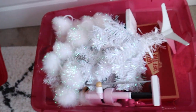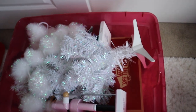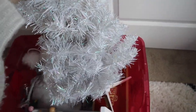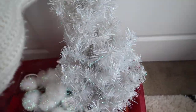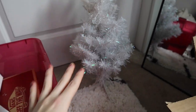Now going into this bin, this is a whole mess. I haven't gone through this since last year, but I have a mini white tree. It looks just like the bigger one I have. I low-key am thinking about getting rid of it though, because it is years old. All of the branches are completely bent and it's on its last leg, so I don't know if I'm gonna actually use that one.